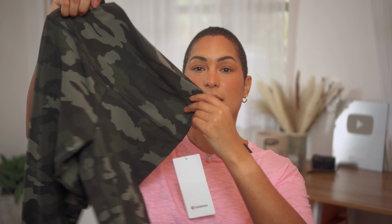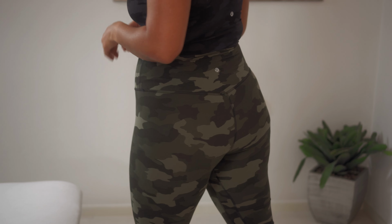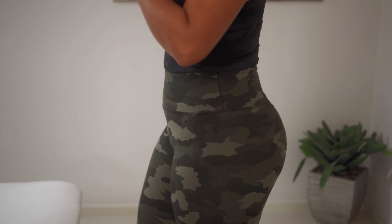The next thing that I got were these Lululemon Align high-rise pants, I think the 28 inch inseam, and I got them in camo. Like I said, I have the black super high-rise version of these pants, but in the black camo, and I love them. And so I don't have a pair of green camo pants, regardless if these are for working out, going places, wearing them out and about.